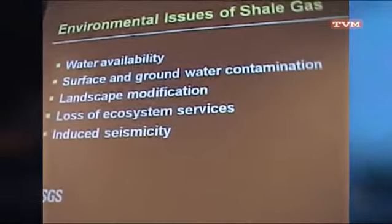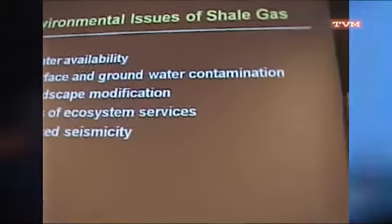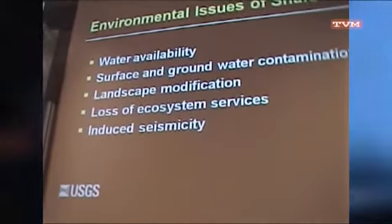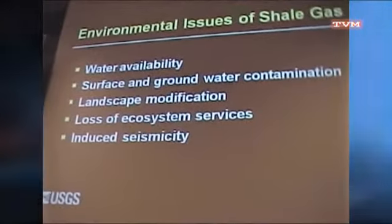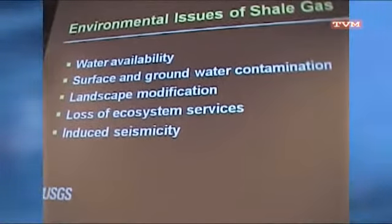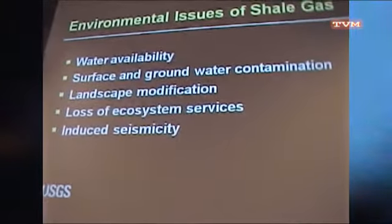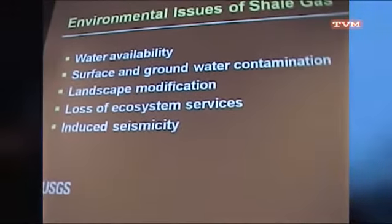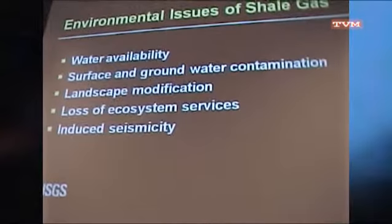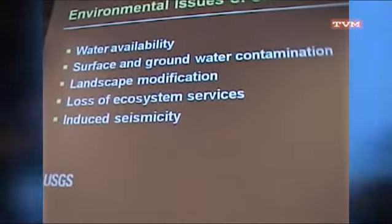There's a lot of hype out there and a lot of misstatement about environmental consequences. But on the other hand, there are some very serious environmental issues here that have to be considered. One is water availability. It's tens of thousands of cubic meters of water required for every one of these wells, and it requires thousands or tens of thousands of wells. So water availability has to be engineered. The operators have to find a source for that water. There's work now on being able to use salt water, non-potable water. There's a lot of discussion, but it's an issue in any case.